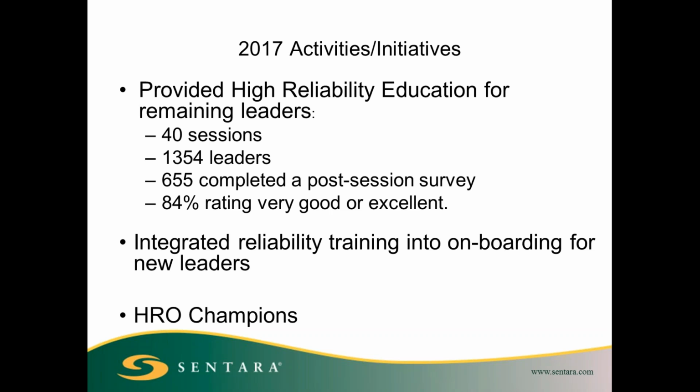So we really worked with HPI on developing the training for those leaders. And one of the things that we had learned from our training to our executives is that the feedback from the training sessions was very positive. But one of the challenges to us was really making that training relevant to leaders in any division, whether it was a clinical or a non-clinical leader.